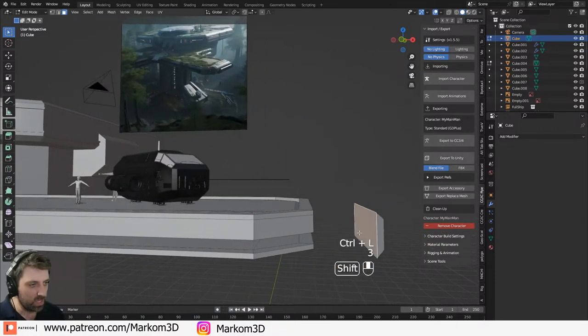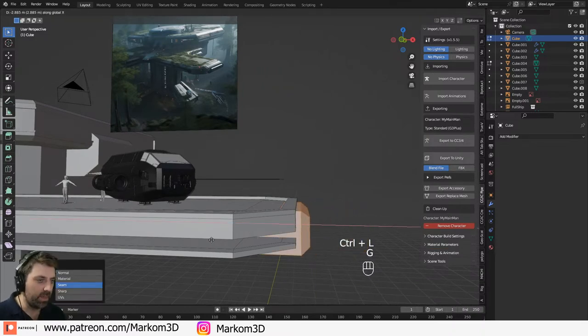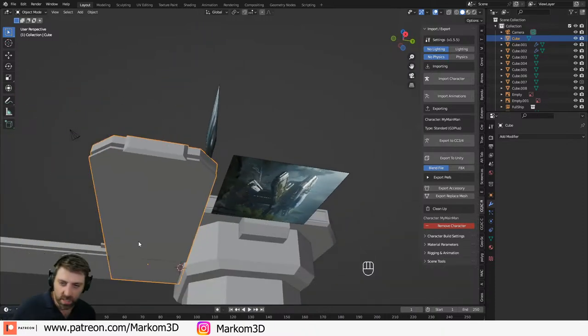Yeah. I'm going to select this back face, E to extrude. I'm going to go through like that. Nice. And then, yeah, we can put some stuff down.